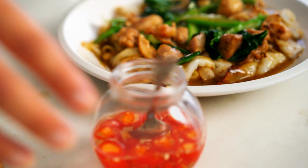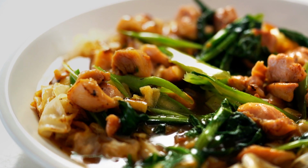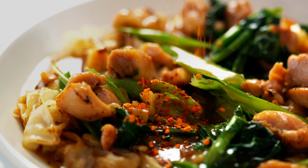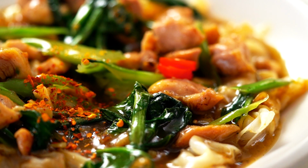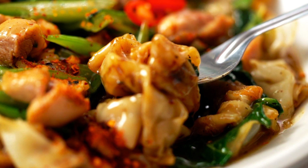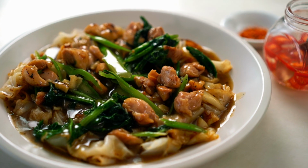With a lot of Thai noodle dishes, it's all about the condiments at the end, guys. So we need a little bit of chili powder. And then I need some of that vinegar chili that we made earlier. And then let's see how we've gone. It's so magic. I really can't wait for you guys to try this one.